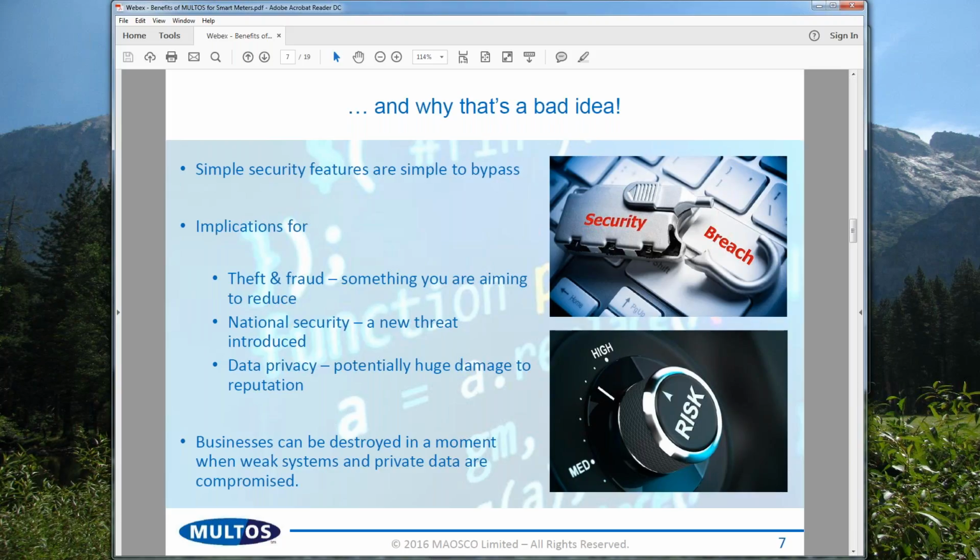And even more sinisterly are the threats from hostile governments and terrorists who may wish to exploit a weak infrastructure for their own ends. Now, this may sound like a fanciful notion, but really it isn't. The news is increasingly full of stories of cyber attacks verging on cyber warfare. And of course, a business's reputation can be destroyed in an instant, and it can cost a lot of time and money to rebuild that trust, assuming the business survives that long.